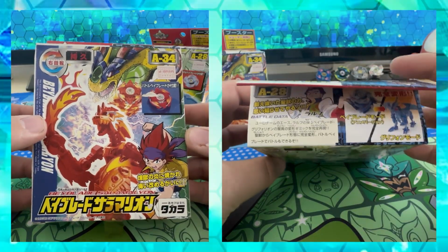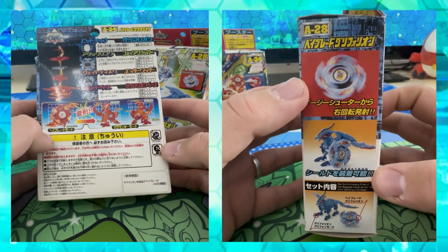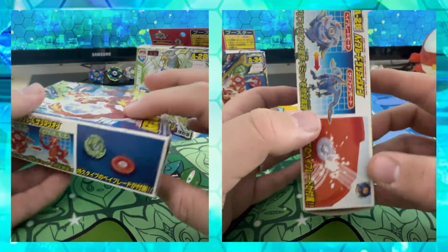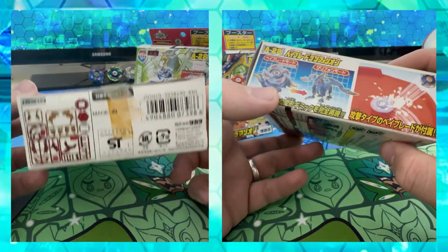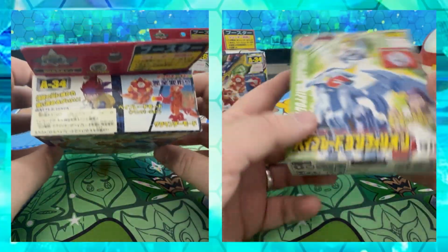Something I've been very excited to share. We've taken a closer look at two incredible releases from the past, Hidden Spirit's Salamalyon and Griffolyon. These not only come with the Beyblades, but also with the buildable Bit Beast figures as well. We'll also look at the Majestics, Johnny and Robert, owners of these formidable Beyblades.